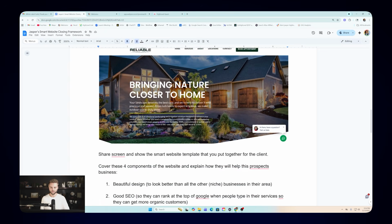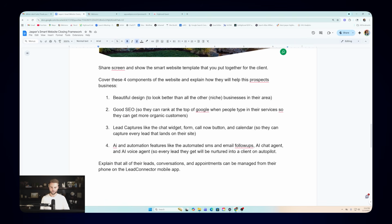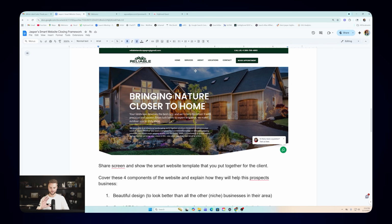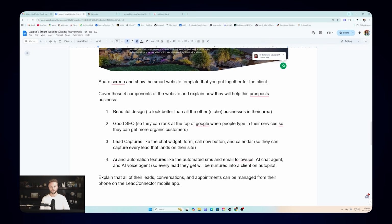And then you'll continue by going over the 4 components of our smart websites, which I explained a little bit earlier on in the video, but to go over them again. 1, our websites look good. And you'll just be sharing your screen at this point and scrolling through the website that you put together for them. It's as simple as that. You'll say, hey, first off, we want to make sure your website looks beautiful. We want to make sure you look better than your competitors. So that's the first thing.